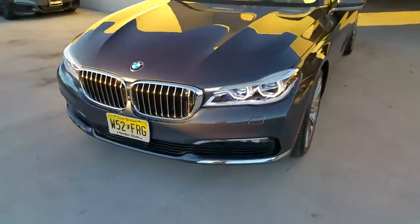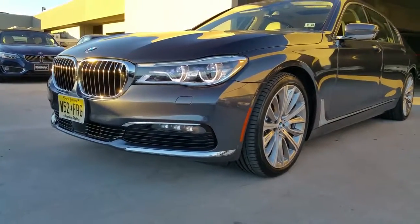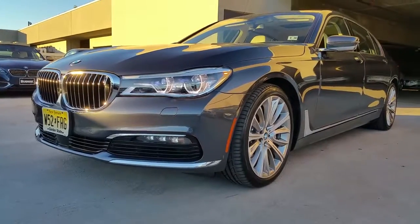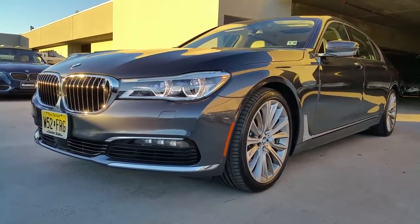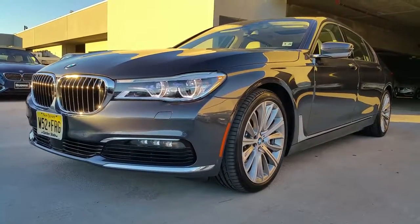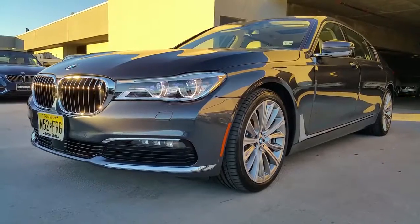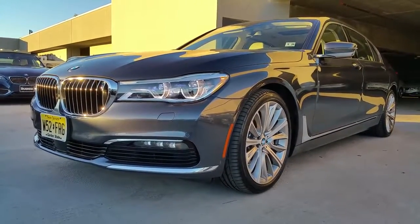This has a 4.4 V8 twin turbo. It's 445 horsepower, 480 in torque. This is the xDrive model. It's 0 to 60 in 4.3 seconds. It's about a tenth slower than what BMW has the M5, the legendary M5 rated at. So, but now you can have a big luxury performance sedan keeping right up on its tail.